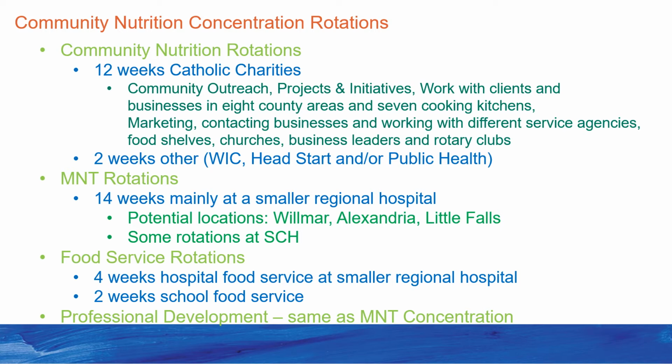So 4 weeks will be spent at the hospital food service of whichever hospital the intern completes most of their MNT rotations, and then 2 weeks of school food service at a local school of that regional hospital. Professional development is the same as the MNT concentration, in which it is about 1 week in length, and it allows the intern to explore different areas within the field of nutrition and dietetics.